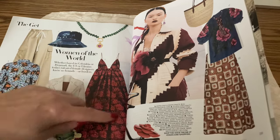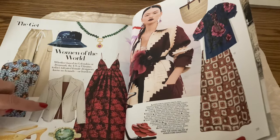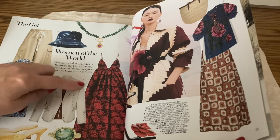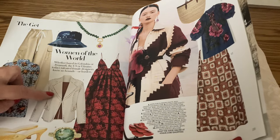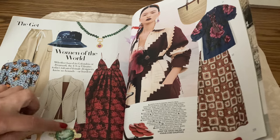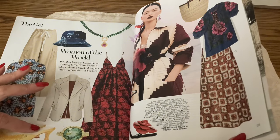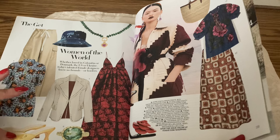Ganni dress, G-A-N-N-I, $475. Look at that jacket. Escovedo, E-S-C-V-D-O, it's $900. It's by special order. This ring is available at Neiman Marcus. Ooh, Zyne shoes, Z-Y-N-E, $410, at zyneofficial.com.